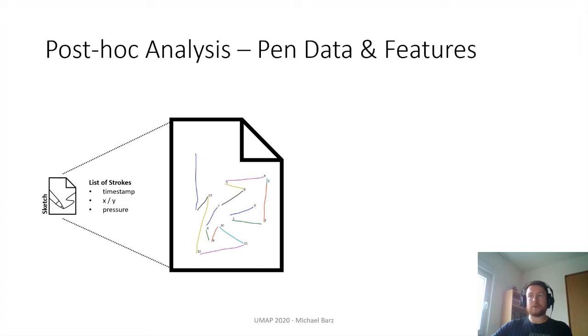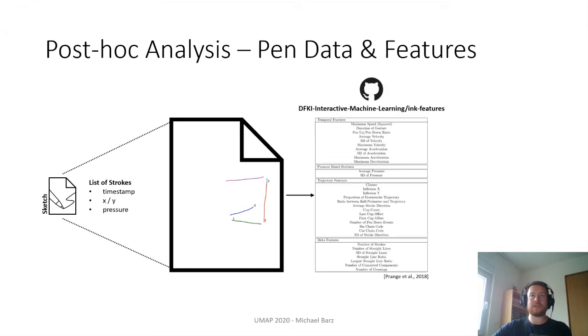And from these recordings, or from these sketches, we now extract a set of 165 features for machine learning purposes. Here you can see an overview of some of the features that we used. We use a feature extraction library for sketches from GitHub that we open sourced 2 years ago. And finally, each sketch is represented as a feature vector of size 165.